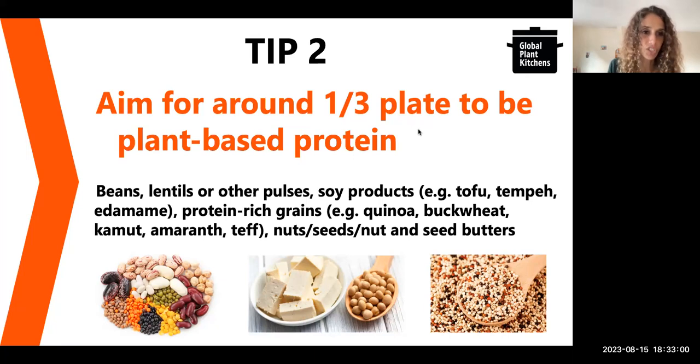So yeah, and I've mentioned these already, but things like lentils, beans, pulses, soy products. And again, with that whole diversity thing, try and mix it up. So if you're making a chili, for example, put 2 or 3 different types of beans, or put some lentils and some beans. And maybe you will make a dressing that contains a nut butter or something. Or you're pairing it with a grain that's going to be protein rich. So that's tip number 2.